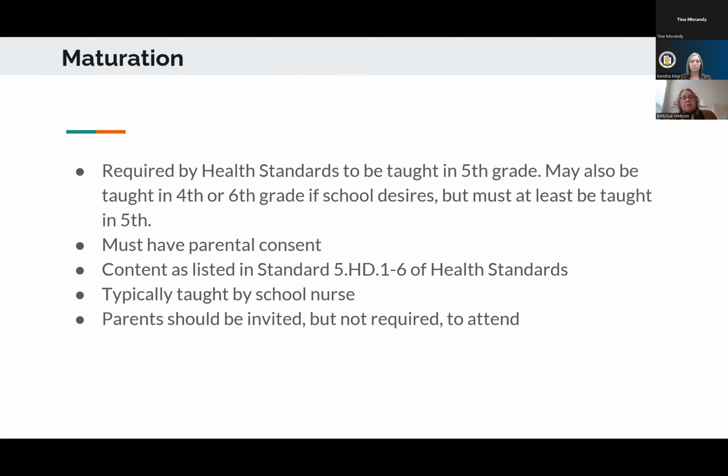This does require parental consent per statute. The content is listed in the health standards, as I mentioned, and that's the reference to it there. Typically, it's taught by a school nurse, but not always. And parents should be invited, but are not required to attend.